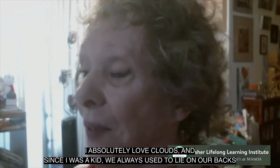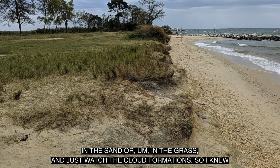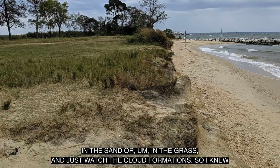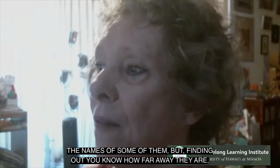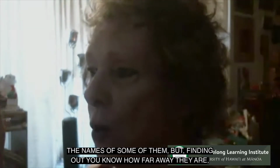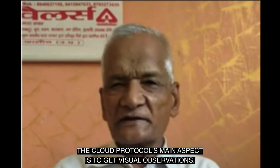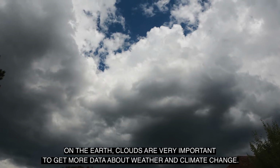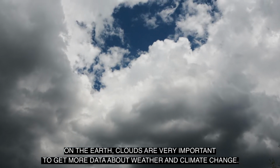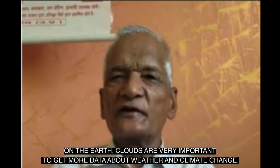I absolutely love clouds, and since I was a kid, we always used to lie on our backs in the sand or in the grass and just watch the cloud formation. So I knew the names of some of them, but finding out how far away they are, the upper clouds and all of that, is really interesting. Clouds are also a main aspect to get natural observation. On the Earth, clouds are very important to get more details about weather and climate change.